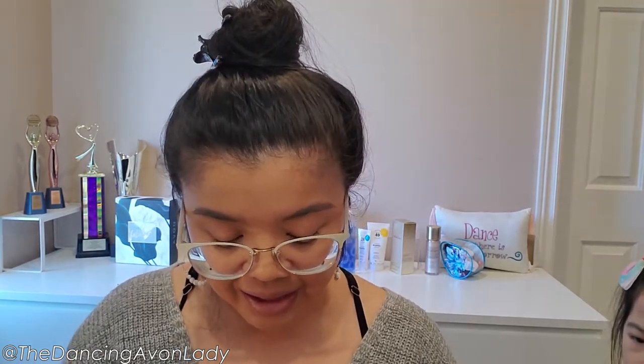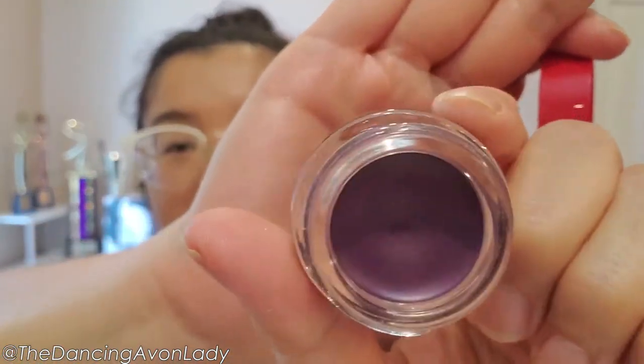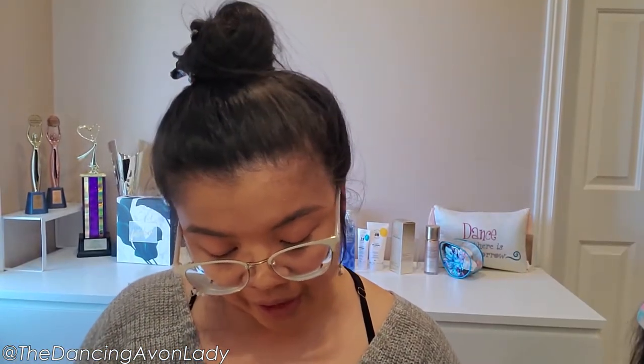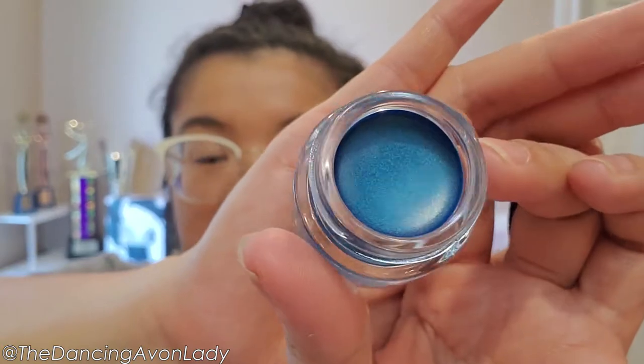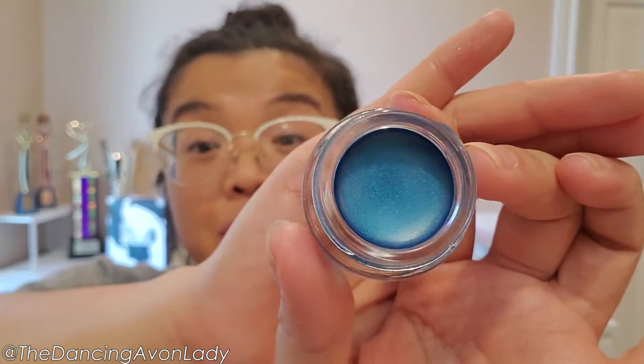Now, I did end up buying 2 on my own, previously, before I knew that we were going to get these. And that is in the liner. I got it in Windswept. Oh, that is a gorgeous shade of purple. That is stunning. And then the other one that I got is in Electric Jellyfish, which was the one that won in my quick "tell me what to buy" question on my Facebook beauty page. This is also going to be stunning. This one actually looks a little bit darker than I thought it was going to be, but it's still a very gorgeous blue color. This would look lovely as a liner too. It's a really nice statement liner.